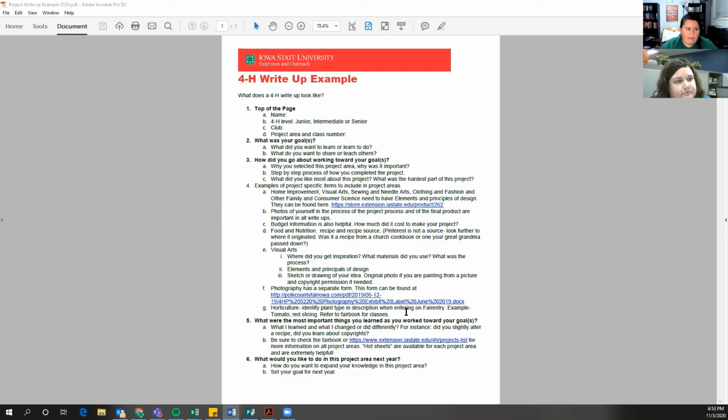And we're going to talk a little bit later about hot sheets. And then the last question there is, what would you like to do in this project area next year? So how do you want to expand on the knowledge that you gained this year for next year? If this year you sewed your first pillowcase, your goal was to learn how to use your sewing machine. Next year, maybe you want to expand on that. You want to make something a little bit more intricate. So this is also a good time to start working on your goal for next year and keep track of that so that you know what you want to do in the future.